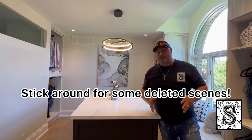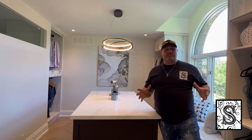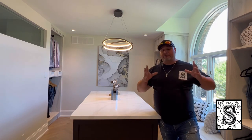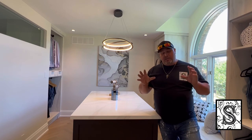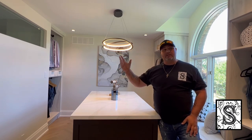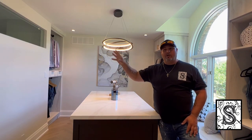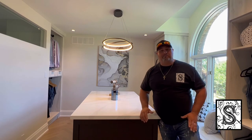This master walk-in closet came out absolutely gorgeous. I absolutely love it. My clients love it. The transformation from a spare bedroom to this master walk-in closet could not have come out any more perfect. From all the custom cabinetry to the herringbone hardwood floor, the quartz countertops, the glass transom to allow all that natural light that comes in from this huge window into the staircase and hallway, everything ties in together beautifully. It came out absolutely perfect.